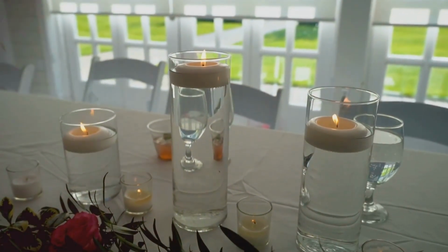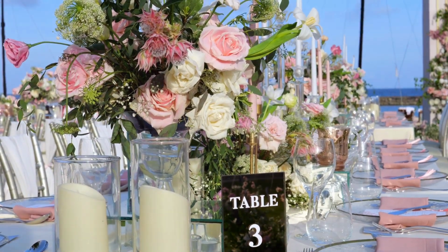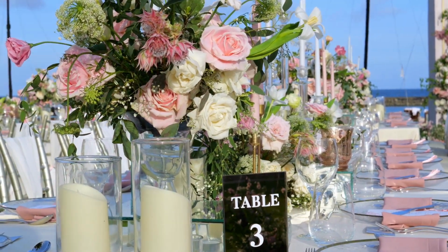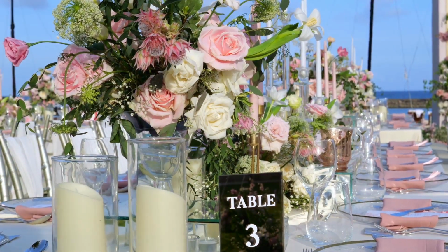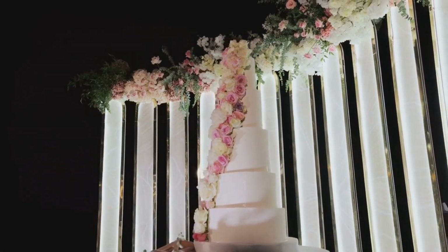Or perhaps you're drawn to the flickering charm of candelabras. Their warm glow casts a romantic ambiance, reminiscent of grand balls and regal banquets. Paired with a tablecloth of rich velvet or satin, it's a scene straight out of a fairy tale.